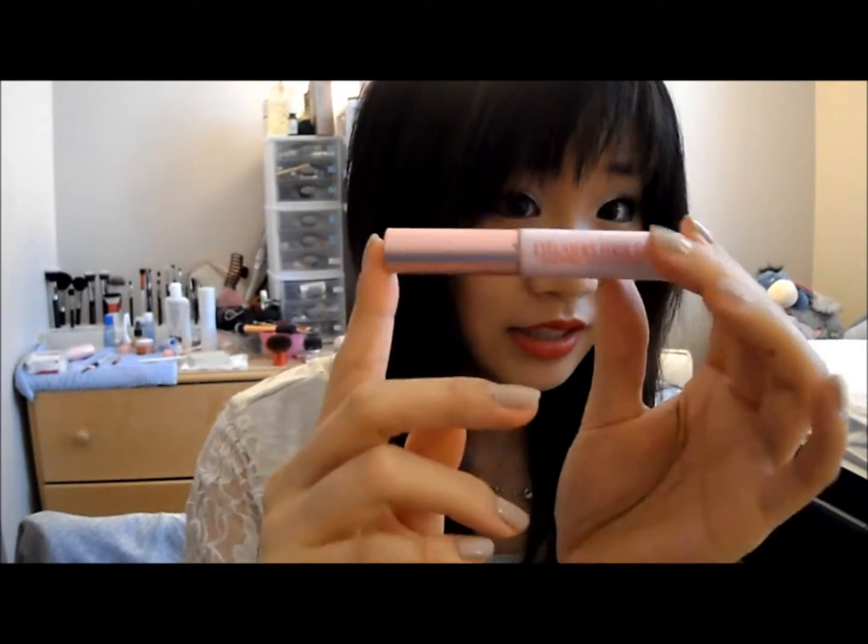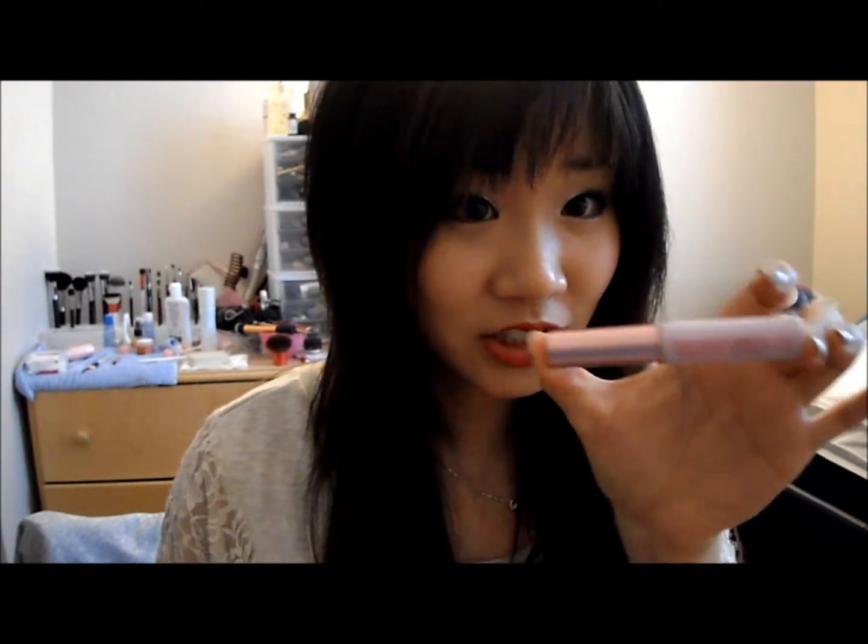I wouldn't say the lash hold is any better than the Duo glue, but simply for the fact that it dries so fast and the applicator is so easy to use, I think it's so much better than the Duo lash glue, so I highly recommend this. If you're a false lashes junkie, I think you will really appreciate this.